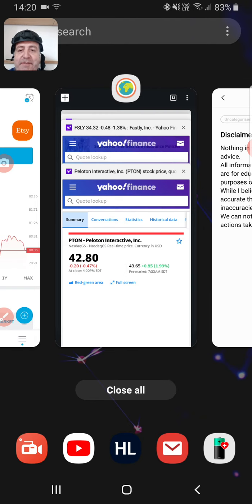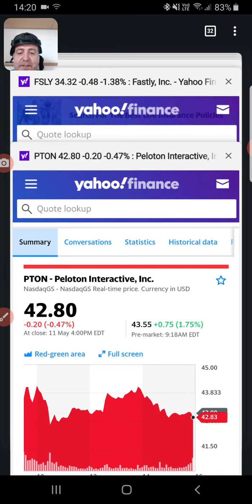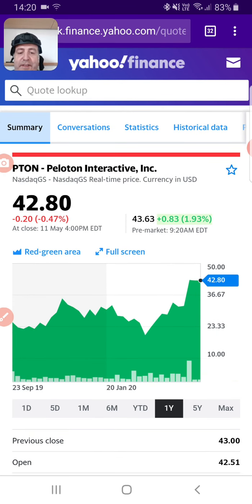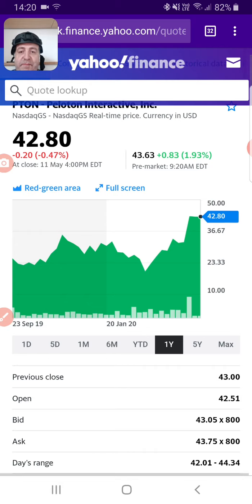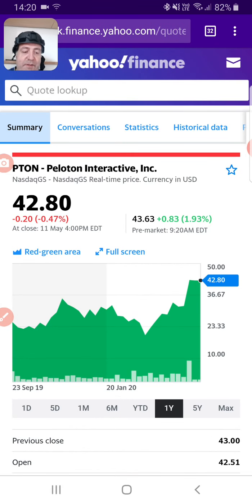And how do we do it? We start with Peloton Interactive. It's a stock we wish we had got right here. Half the price it is now. However, it is what it is. We can see it's a gym at home. We decided to wait and get confirmation.